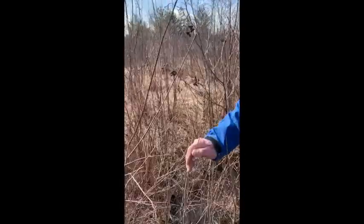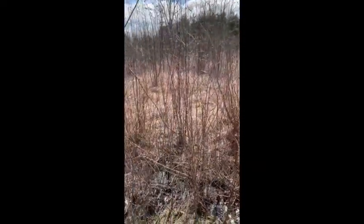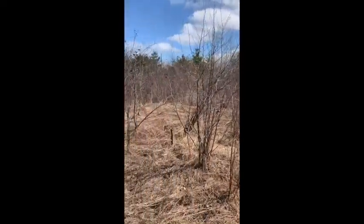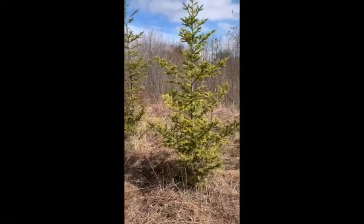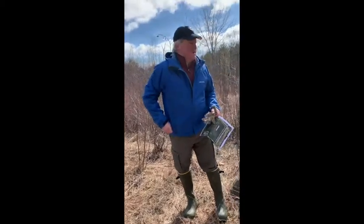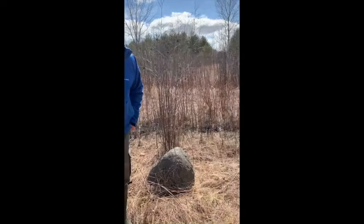Yeah. You know, sadly, I see, oh dear, some purple loosestrife, an invasive species, and we'll need to try to control that. That's one of the requirements of the compensation site. There's not a lot here, so we may have a chance of taking care of it before it really becomes a problem.